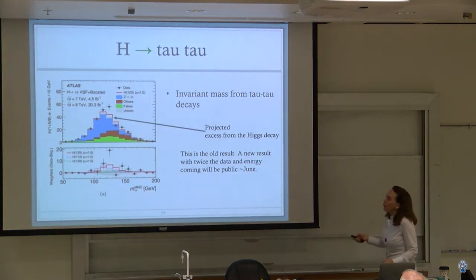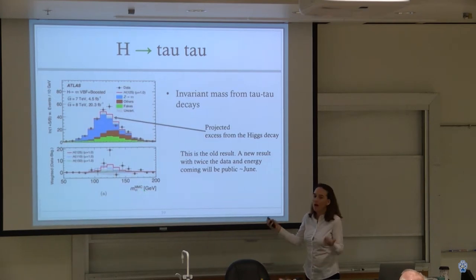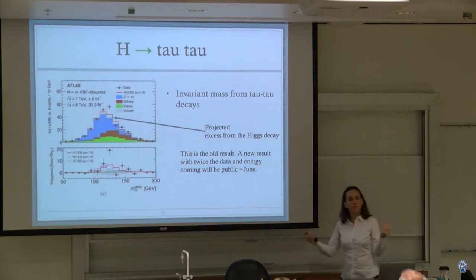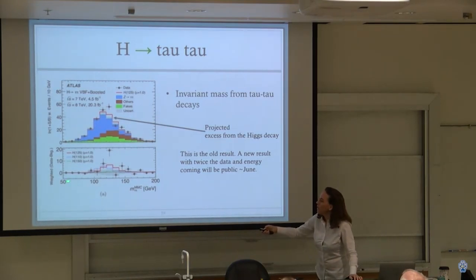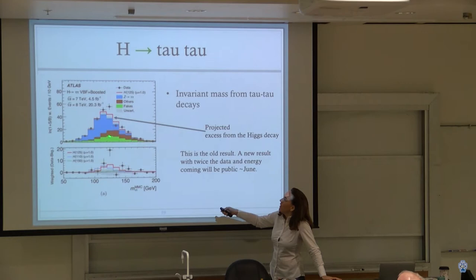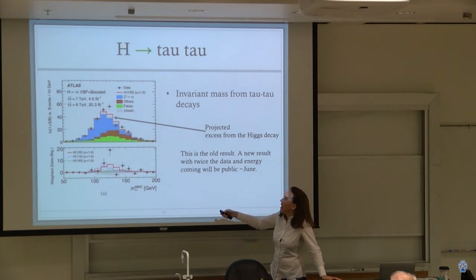Here's the same graph of the mass on the bottom, but this time it's two taus. So you had the Higgs boson decay into two taus, you identified them with your boosted decision tree, and then add up all of the energies to get the mass. And here you can see that you have a lot of different colors added on top of each other, and that's because there's a lot of backgrounds still that look like taus or that really are taus.